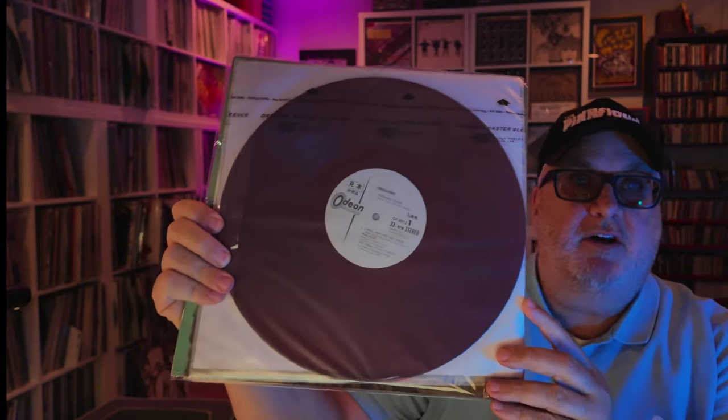The best live album in your collection. Well, that's another easy one. This is Pink Floyd, Ummagumma. This came out in 1969. One album of this is each member's contribution from the studio, and then the second album of this is taken live from 1969. This happens to be the 1970 pressing on red vinyl from Japan.